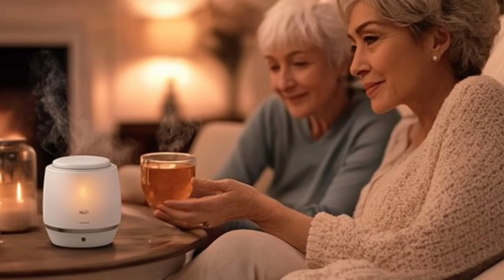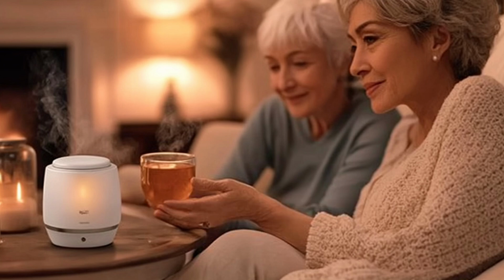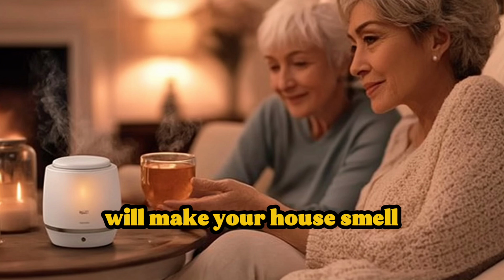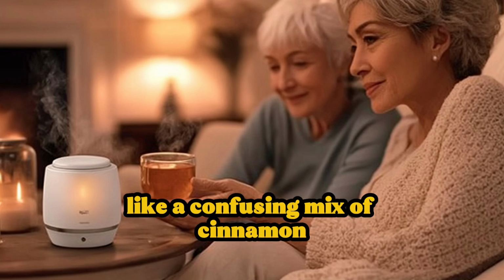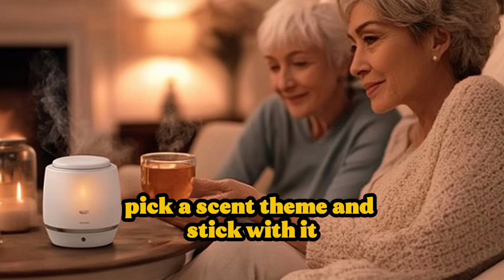Scented candles are great, but placement matters. One well-placed candle in the living room can make the whole space feel cozy. Four different candles in competing scents will make your house smell like a confusing mix of cinnamon, ocean breeze, and pumpkin spice. Pick a scent theme and stick with it.